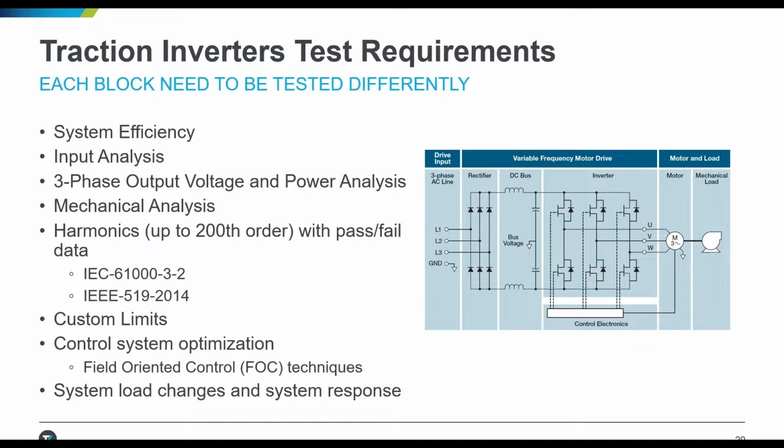Control system optimization also needs to be done, and we employ the field-oriented control or FOC techniques. And understanding the dynamic load changes and system response over long records is also important to simulate the road test conditions.